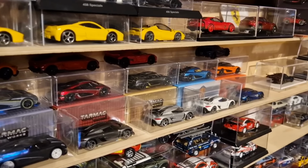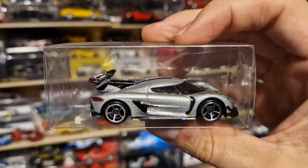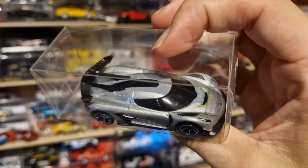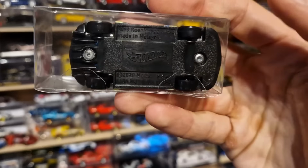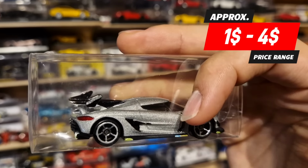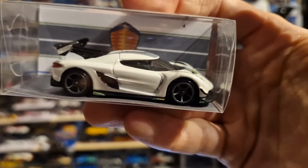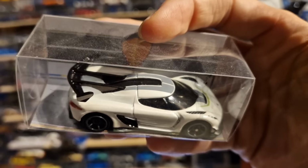The cheapest model, how could it be otherwise, comes from Hotwheels. As a mainliner main series with the metal base and plastic wheels, the model was already on the market in various colors, all at a price of between $1 and $4, depending on the country. Most of the variants were customized by us with some extra lighting and details.